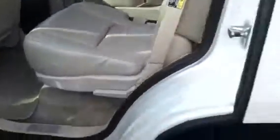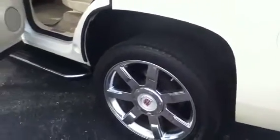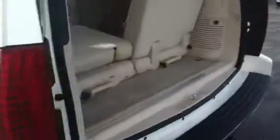There's the seats in the back. You can see how clean the seats are. It's 22 inches for the rims, I'm sorry. It's nice and clean.